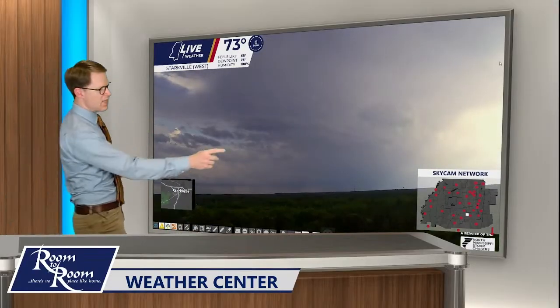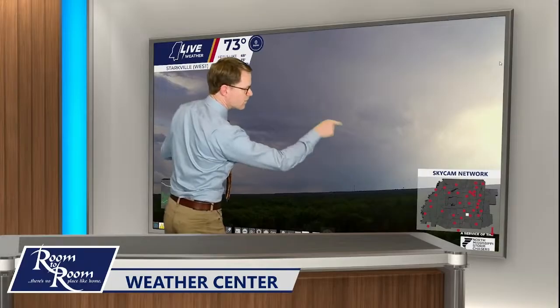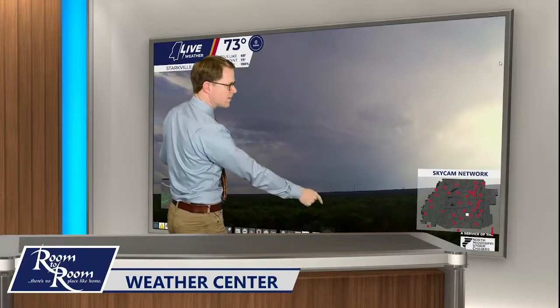Again, a fairly compact storm, but a lot of hail. That's what that portion is there, kind of falling. We're looking down there toward that storm in Attala County, so looking a pretty good distance away from that, whereas we have a much closer shot at that same thunderstorm there from Choctaw County.